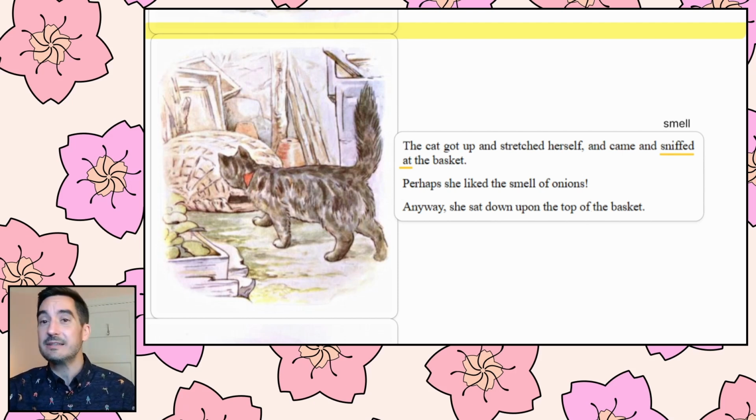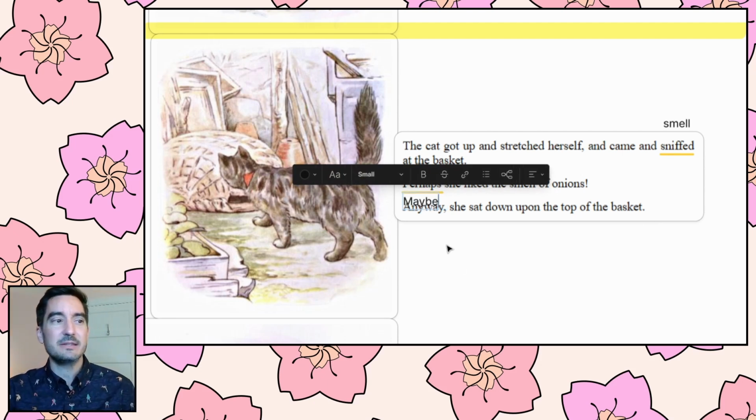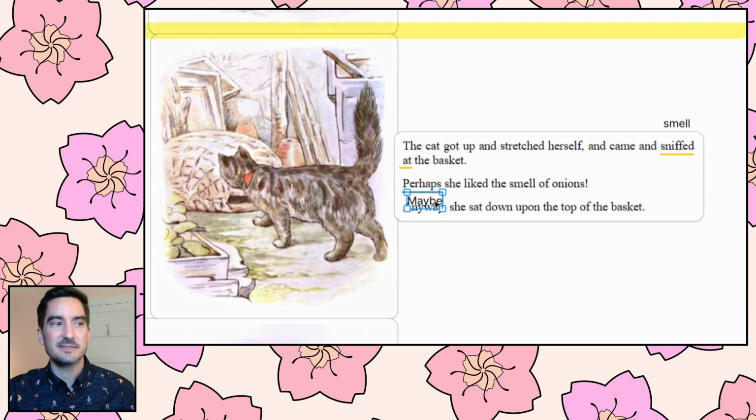And perhaps she liked the smell of onions. Do you think so? Is that what the cat is smelling? Here the word perhaps is another way to say maybe. So maybe she liked the smell of onions. It's a little bit more formal than the word maybe. It sounds a little bit more formal, but people say both. I think Americans might say maybe more often. British people say perhaps more often. I say both. And then, anyway, she sat down upon the top of the basket.